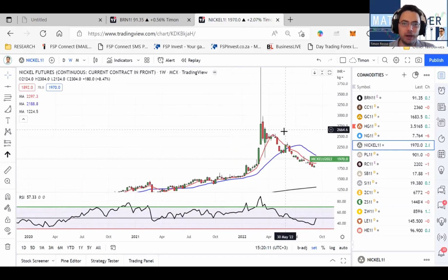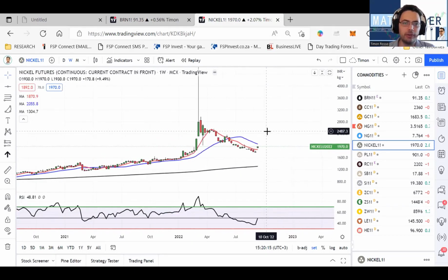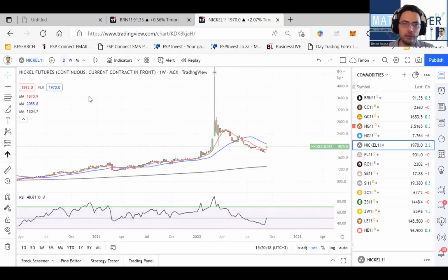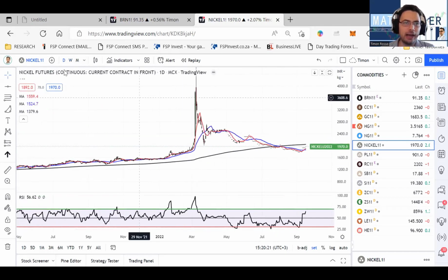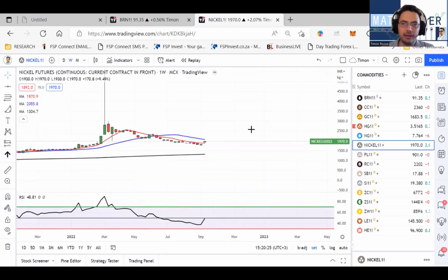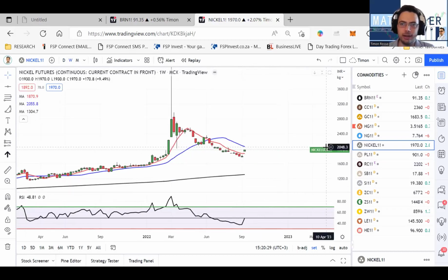What is nickel doing on my watch list? This doesn't look great. I can't do anything with nickel. The liquidity, the volatility is different. Maybe on a daily, it looks different. No. You see, I could tell instantly. Weekly, it just looked like there was no volatility, no liquidity, unless I chose the wrong market.